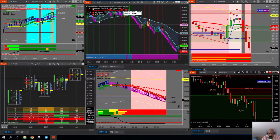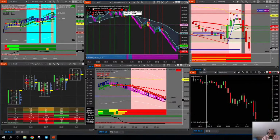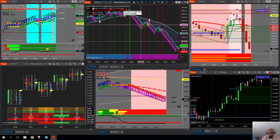Again, I'm looking at LE here. LE looks like it wants to go higher, right? But at the same time, I'm thinking, are they trapping some people up there? Short, mid, long? Could there be some trapping here? Because this is a 10 tick, it would need to go down to 62.5 for me to try to short it, but we're above the VWAP.